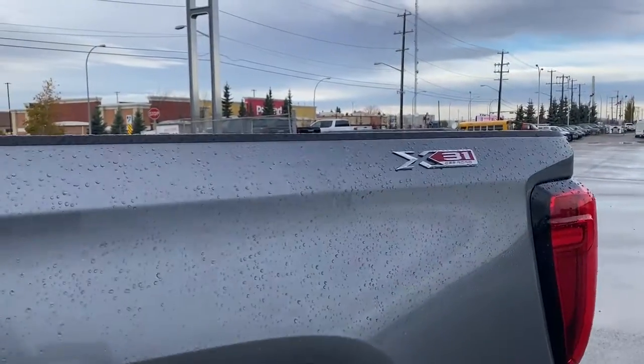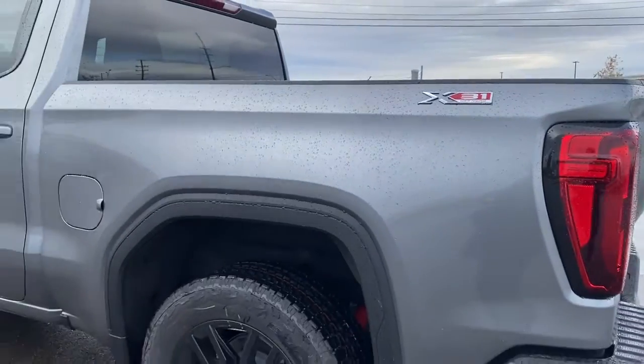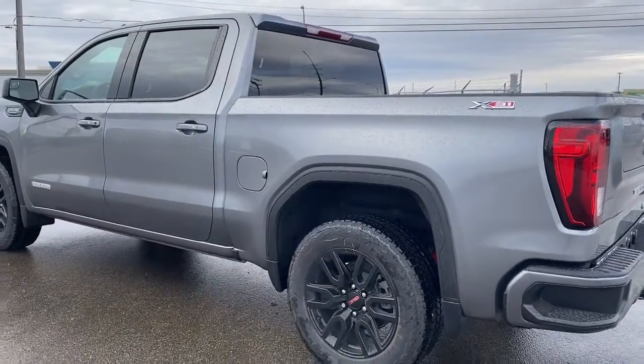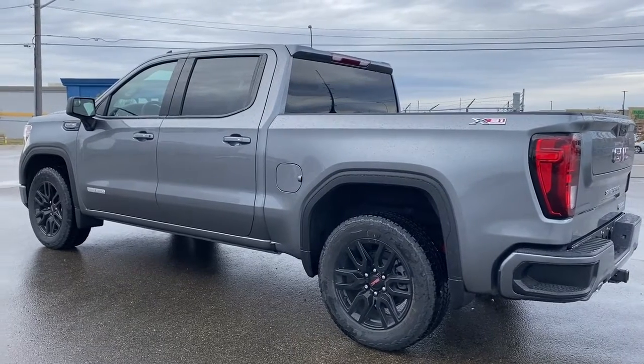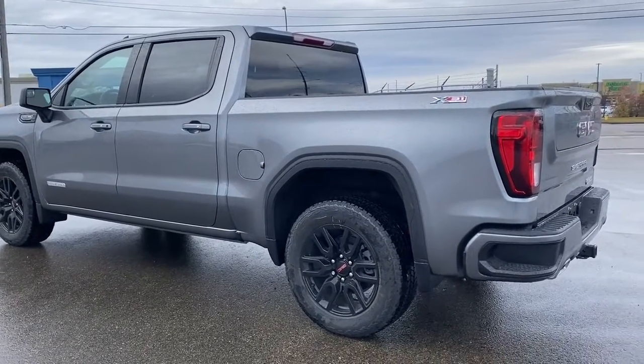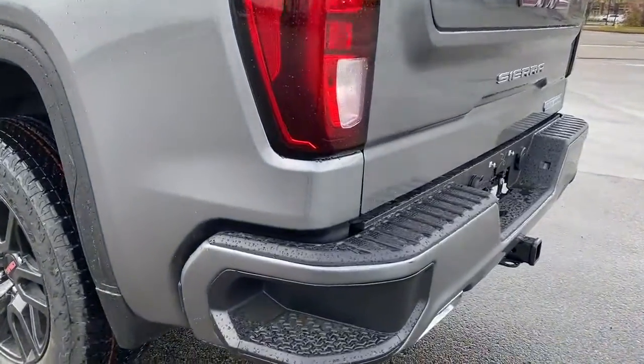As we make our way to the back, you'll notice this truck comes with the X31 Offroad Package. It's got all-terrain tires, off-road suspension, hill descent control, a 2-speed transfer case, skid plates, dual exhaust, and a high-capacity air filter. Here we have the CornerStep bumper.